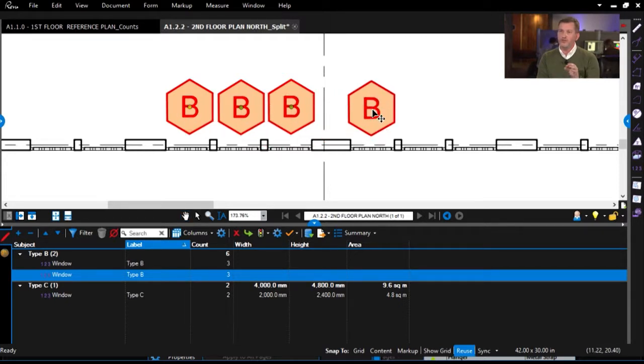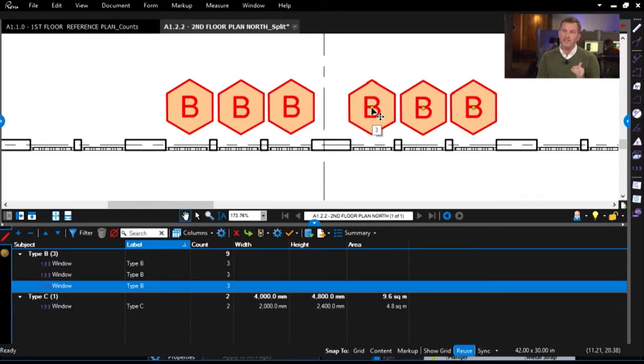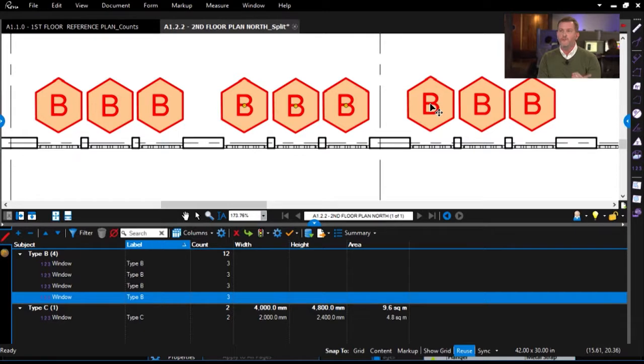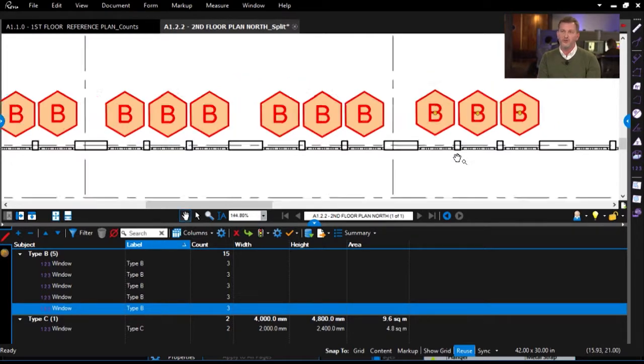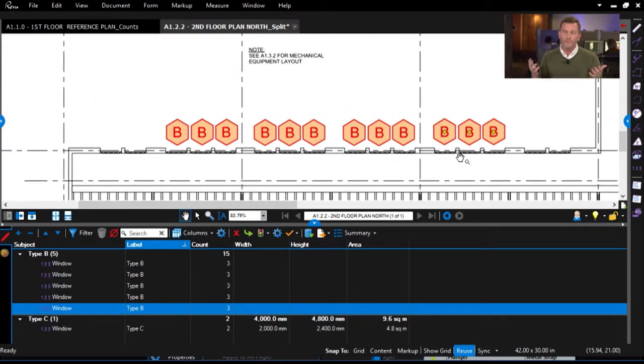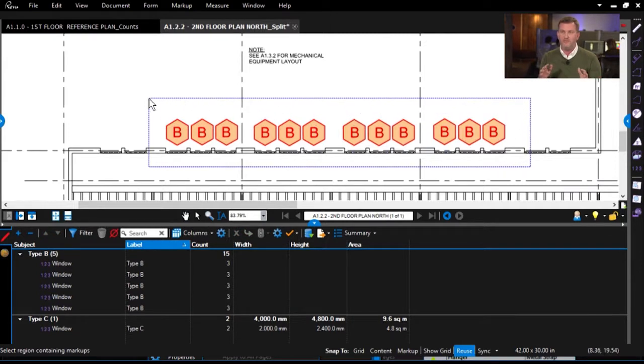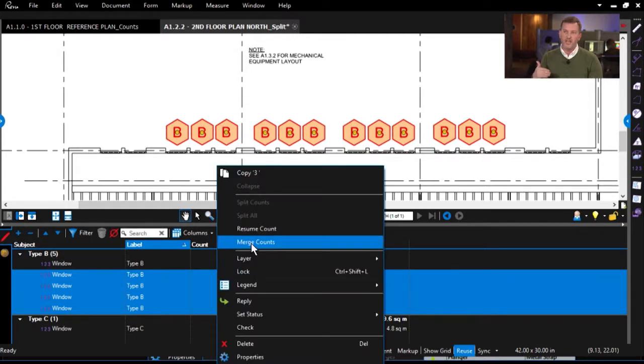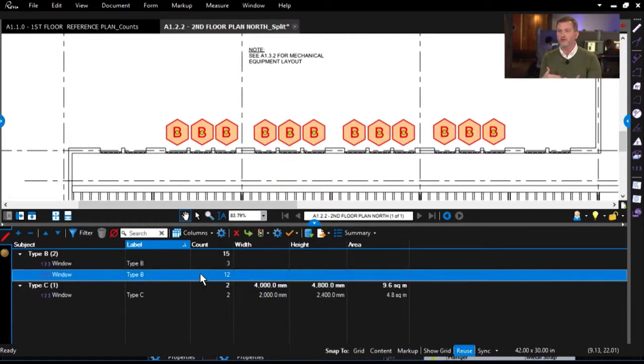Now, as I do so, keep an eye on the markups list. You'll see that each of these new markups comes in as its own line item. So I'm going to end up with 4 line items of 3. So I have a total of 12. But let's say you want to bring those all together so they're one count. Select those all out, and either on the drawing or in the markups list, right-click, and select Merge Counts. This is going to bring them all back together as 12.